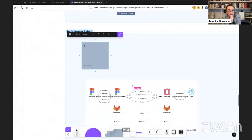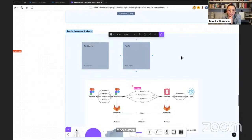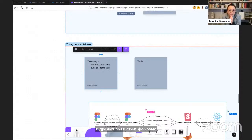My main takeaways here are that there are as many ways of creating a design system and governing a design system as there are companies. I maintain a standpoint that there is not one t-shirt that suits them all. I think for every company, it will be a variation. It has to do with company size, company maturity, design maturity, the competence and expertise of your designers, and the willingness of collaboration between engineering and product teams, which is super important.